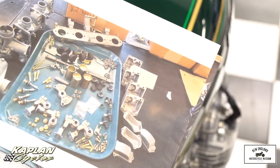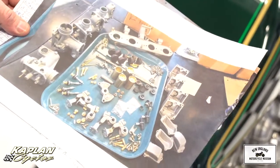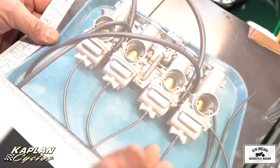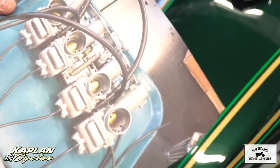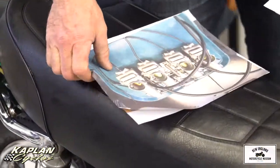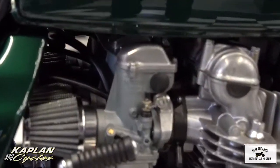Completely dismantled, professionally cleaned, right here in-house at Kaplan Cycles. We do the museum quality restorations here. Mark Olson did this. He takes pride in what he does. He was a lead tech at a Kawasaki dealer for 11 years. He's been in the industry for close to 40 years. Phenomenal tech, done by a pro. The carburetors were completely dismantled, completely cleaned.